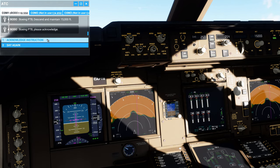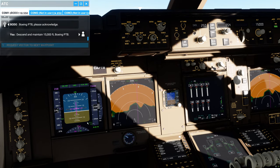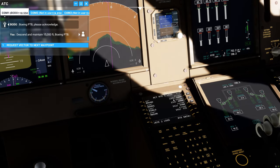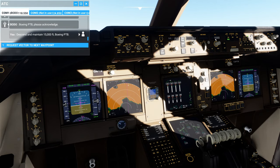Yes, I shall acknowledge. Descend and maintain 15,000 feet. Boeing Papa Tango Bravo. We can go a bit faster than that. I mean, if you look at the flight plan, we're set at 233. I'm going a little bit faster. You can go above 250 because we're still above the range, so that's fine.